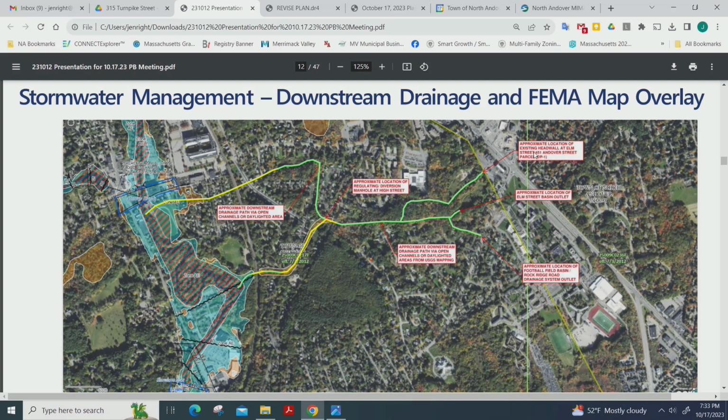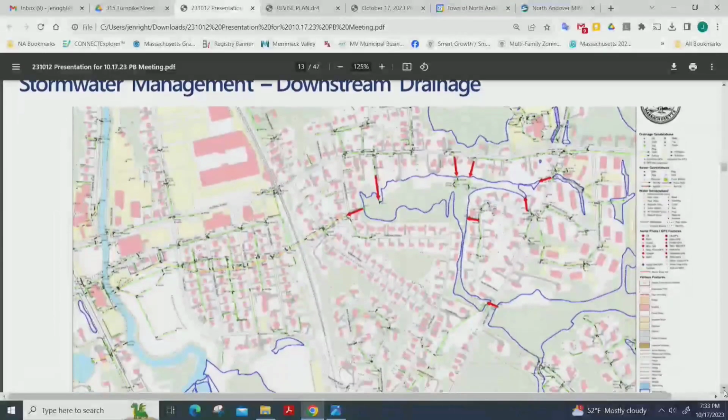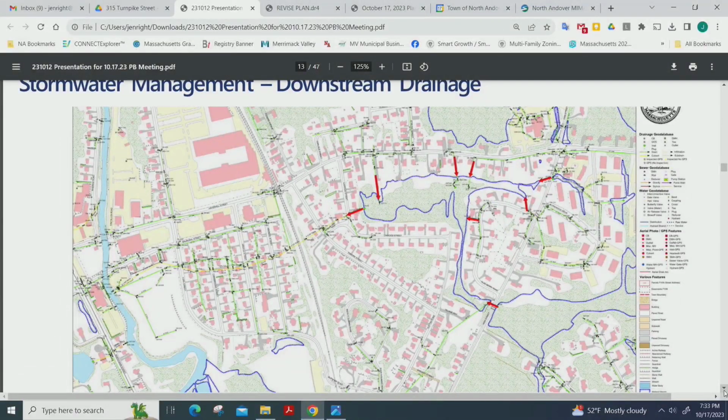And what you're showing us now is the current conditions? Correct. This is an enlargement of where that regulating manhole is and the drainage split. So, Gene, sorry, the kind of bottom right of where your cursor is, the red arrow at High Street. Yep. So that's where the regulating manhole is. That's High Street in Andover?